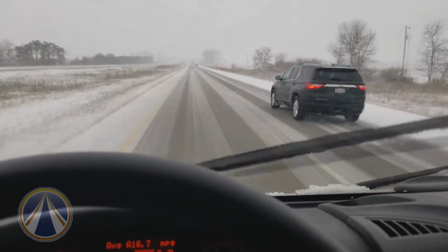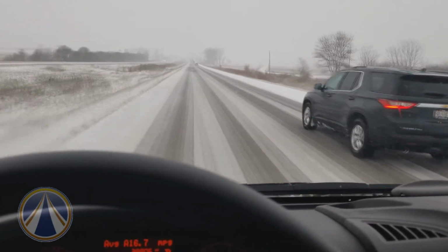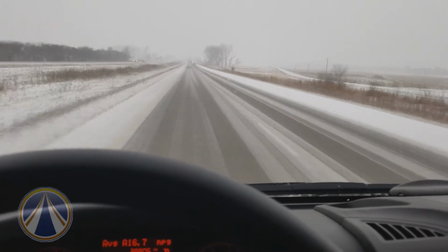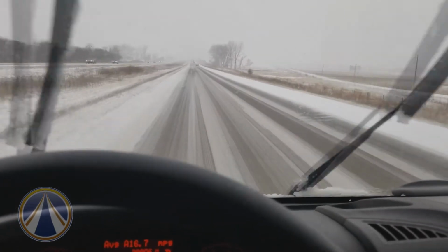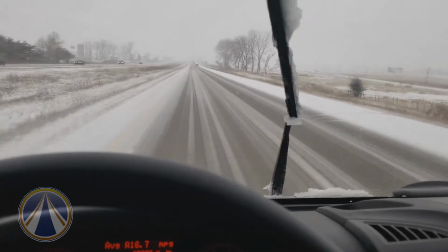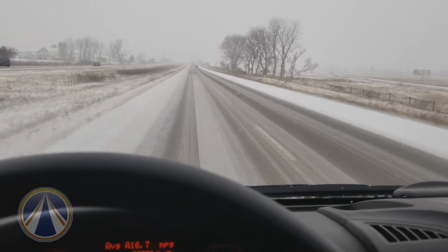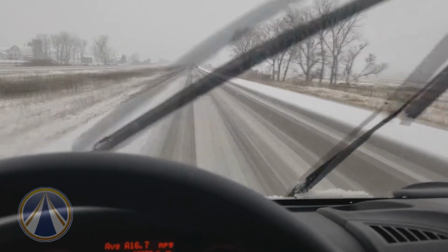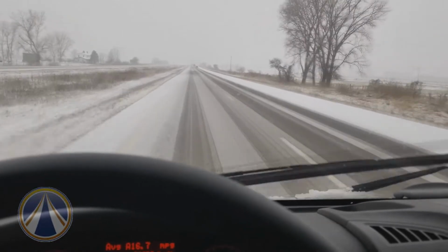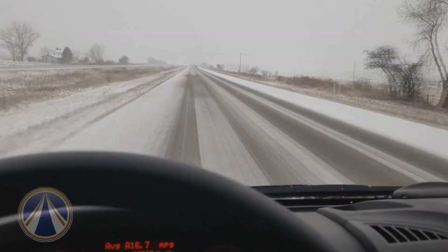Does that mean my risk of losing control of this van is zero? No. It's still there, and I'm still clutching the wheel a little tighter than I normally would. And my focus on the road ahead of me is far more than probably a normal day. So you have to recognize that there's still a risk there, even with competent skills.